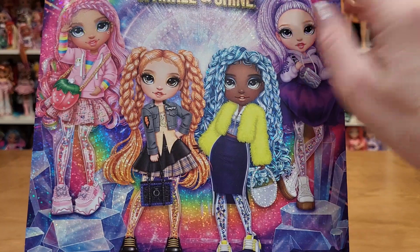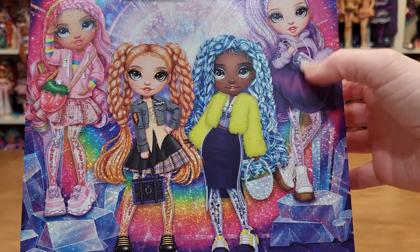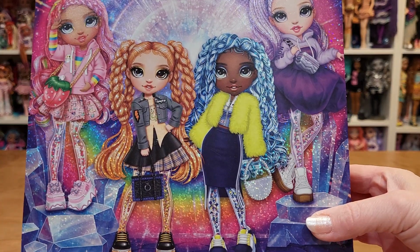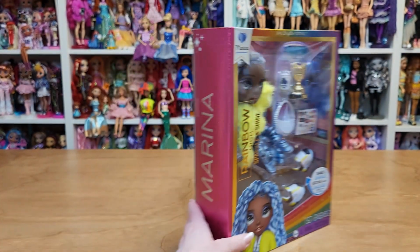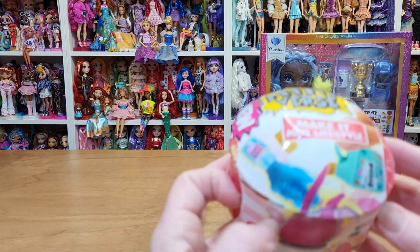I don't know. These girls look great. Her outfit's okay, but she just looks like Violet. They should have done something different. But yeah, I haven't seen her in store yet. I don't think I've seen her. But yeah, Marina. Okay. And also at Target, I got some more Miniverse.